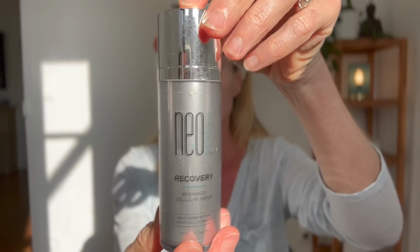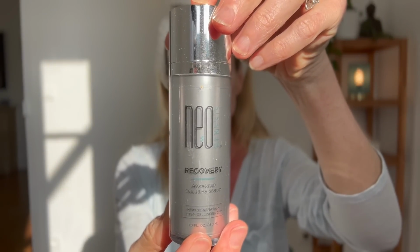Next, I use my Neogenesis Recovery. Now this I have used for many years. I can't tell you how many of these I have purchased. This is a growth factor serum. It is human stem cell conditioned media and human fibroblast conditioned media, and I absolutely love it. I take 2 pumps of this.